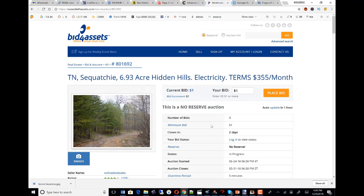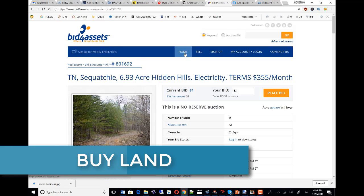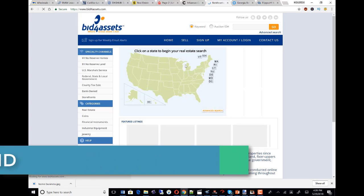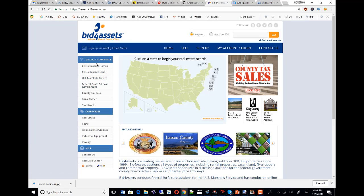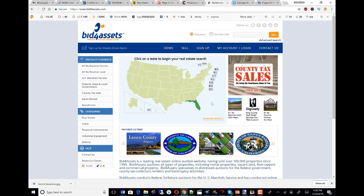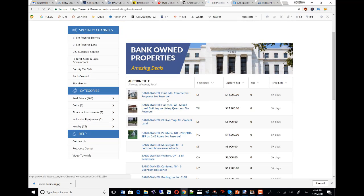Also, say that you just want to buy some land, you just really want to buy some land, then you can go over to BS4 Assets. A lot of people are not aware of this website. They have government land. So they have a whole list of things that you can buy from BS4 Assets. You can actually just buy land. You can also buy bank-owned properties and stuff like that. So they'll give you a list of bank-owned property.